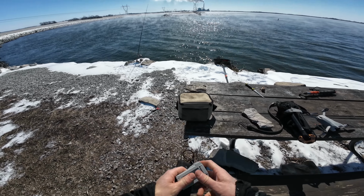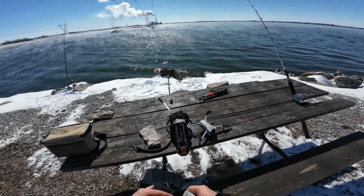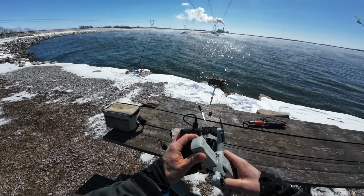It is so cold out here that my drone will not take off. I need to warm up this battery and or charge it. It was fully charged before I left.